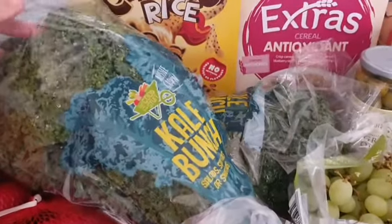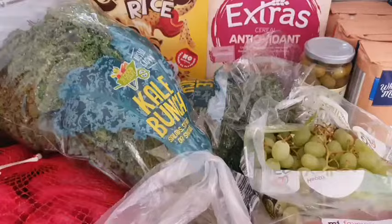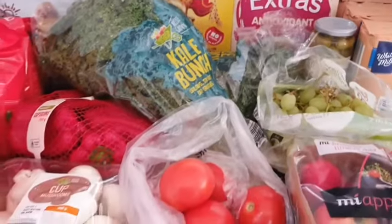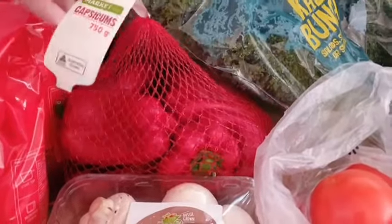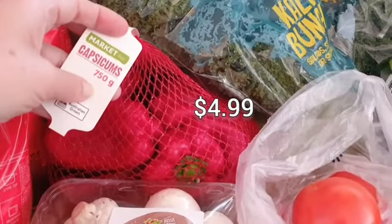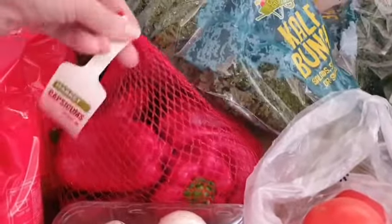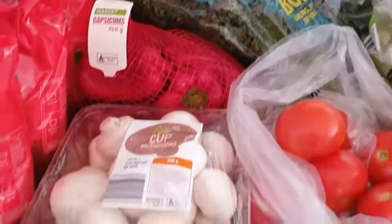And kale keeps fairly well. So all of this fresh produce we will use early on, but this kale I'm going to get 2 or 3 weeks out of anyways in the fridge, so I'm not too stressed about it. We also picked up a bag of red capsicum. So this was $5, again 750 grams. Aldi doesn't have scales, but you just do the old this one feels heavier than that one trick, and do the best that you can.